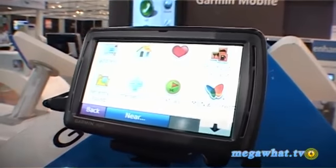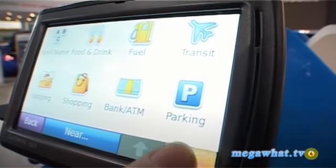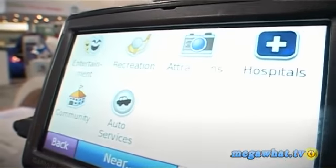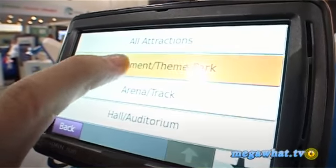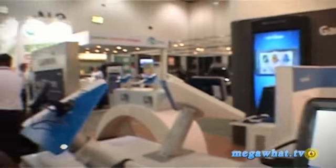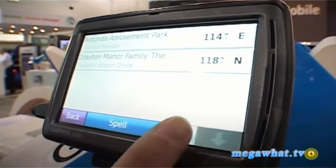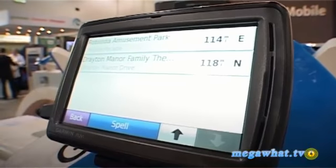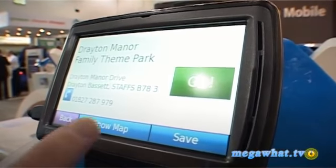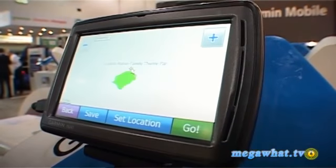So for example, where to, let's put in points of interest, and then scroll down here, let's put in attractions, amusement theme park, and this will now get up all of the amusement theme parks listed in England. Scroll down, and let's put in Drayton Manor, and you can then show map or you can go. So if you show map, then you actually get a sense of where it is in relation to where you are now.